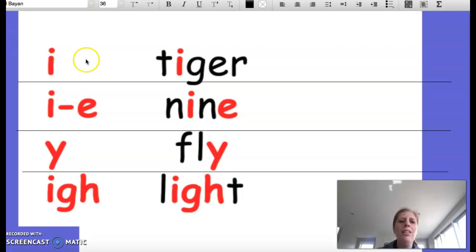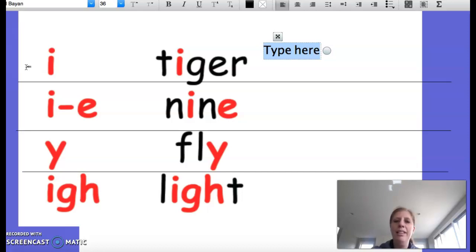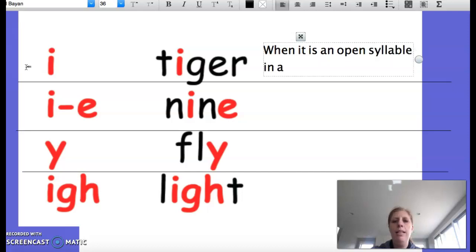So first, I want us to take a look at the 4 spelling patterns for long I. We've got I, I consonant E, Y, and IGH. And I want us to think back. Do we know when we would use just I? If we're tapping out a word and we hear I, when would we know that it's just I? The answer is when it is an open syllable in a word. Okay, so like at the beginning of tiger, tie is an open syllable. That's when we would use this spelling pattern.